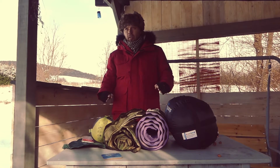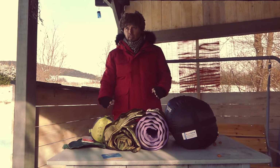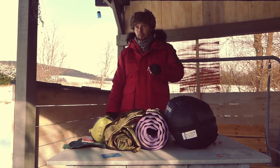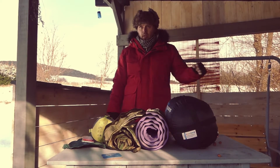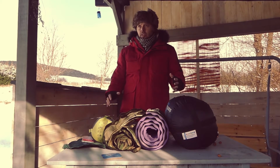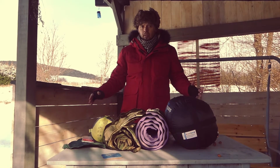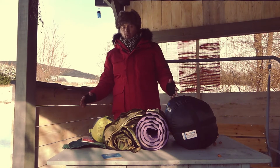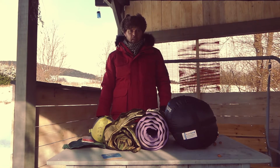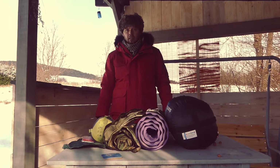Now, one thing about going out into the bush, to the forest, to the wilderness during winter, even if you're just going for a day hike, you have to be prepared that it can last for a lot longer period. If a blizzard comes in, you break your ankle, something unexpected happens, your car gets snowed in, for example, the roads get blocked, you may have to spend quite a few nights sleeping out. If you don't have the right equipment, you will get hypothermia, you will get frostbite, you may even die.